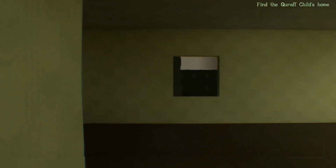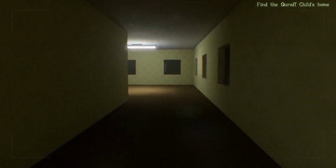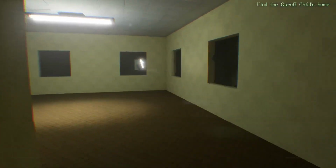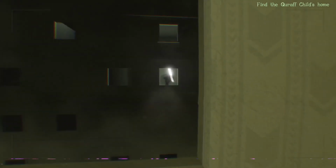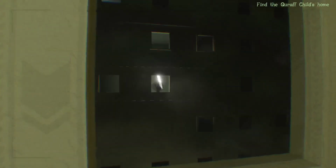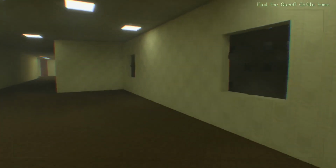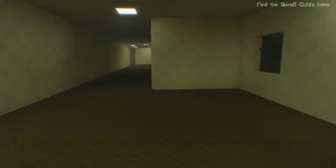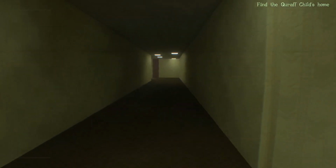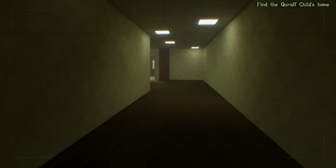Ooh, so this is... That's like just an empty room. Oh, there's that apartment area. Is that the guy from before? No, that's a different guy. Different creepy mannequin. What's over there? Another creepy mannequin. There's a bunch of creepy mannequins all over. Some sort of big mannequin apartment complex or something.